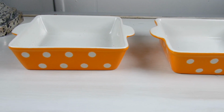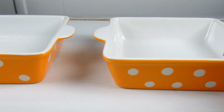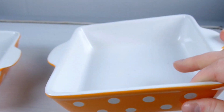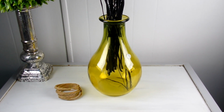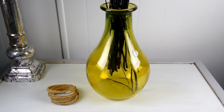And then I found these orange baking dishes. They're originally from TJ Maxx, I think, and I got them for 50 cents or a dollar each, and I think they're usually around $5 at TJ Maxx, so I figured they'd be good gifts throughout the year to give to people. And then I got this. It was $4, and I took the thing off of it because I didn't like it.